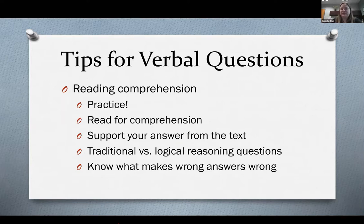Okay, so practice reading and paying attention to what you're reading. See if you can summarize what you just read. Even before you start answering questions, just get used to practicing reading and being able to summarize what you just read without it instantly flying out of your head. So read for comprehension, not just to get to the end of it.